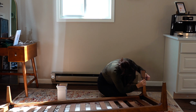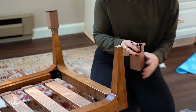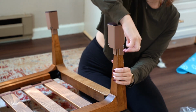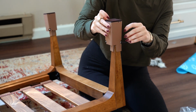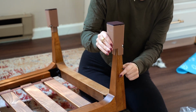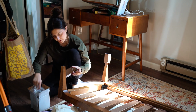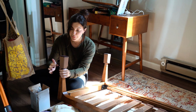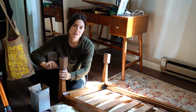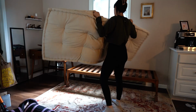That is secure. We're gonna make it really tight just in case. I don't want it to be like crazy tight, but I don't want it to wobble at all. There we go. That feels real tight. Okay, last one. If it works, it works. Only problem with this is it's gonna be obvious. So my goal is to find a way to hide the risers so you don't see them.